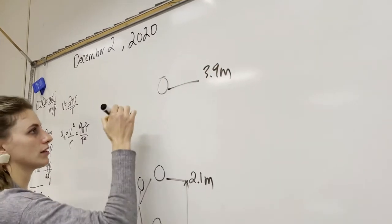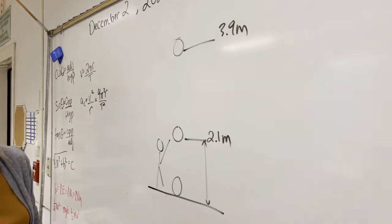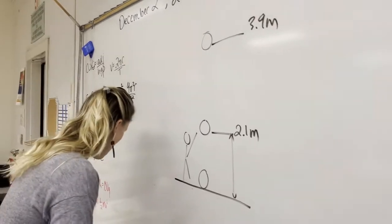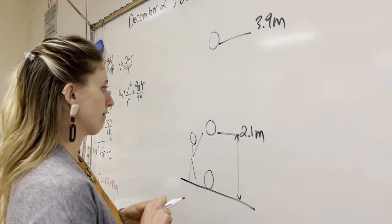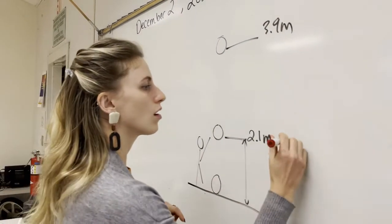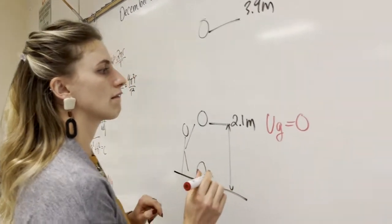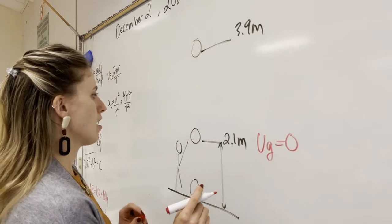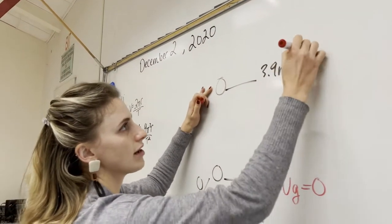Okay, right there. All right, well, let's see. Where should we call UG zero? I think where it left your hands, because you're doing work giving it gravitational potential energy. So UG is equal to 0. Actually, you're not giving it potential energy, you're giving it kinetic energy. And then it's the highest up here, right? So that's where the UG is going to be max.